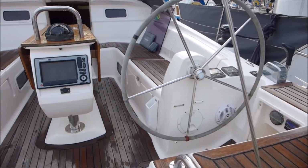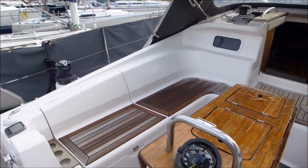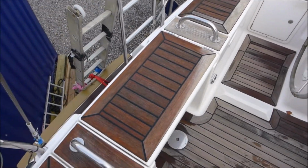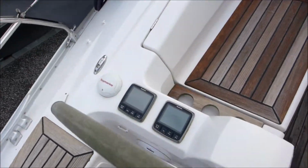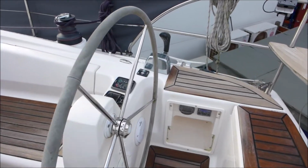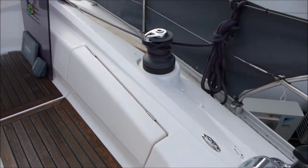Now in the cockpit, we can see that she has twin helm stations with a wheel each side and a centrally mounted large chart plotter on the table. There's a nice fold down seat centrally, allowing access to the aft of the boat and then closing up the cockpit while sailing. She has renewed Raymarine navigation items with i60 displays each side and the chart plotter. The engine controls and bow thruster controls are on the starboard side with teak-laid cockpit seating and sole.